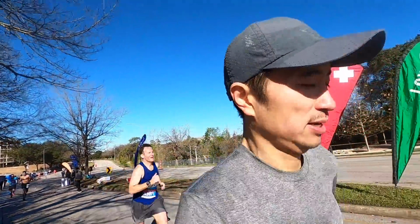26.2 miles, 3 hours, 17 minutes, 12 seconds, 167 beats per minute on the day. Not exactly the day I was hoping for, but it's the day that my body had to give. And I think there's a couple of things that I could have done differently. But ultimately, I think this is the level of fitness where I'm at.